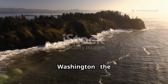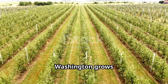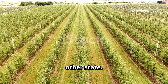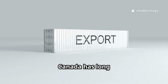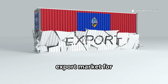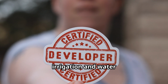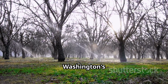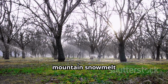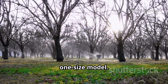Let's travel to Washington, the evergreen state and an agricultural giant. Washington grows more apples than any other state. Red Delicious, Granny Smith, Honeycrisp. Canada has long been the #1 export market for Washington apples. A key Greenleaf requirement is specific drip irrigation and water consumption metrics based on national averages. Washington's orchards rely on mountain snowmelt and tailored irrigation systems that don't neatly fit Canada's one-size model.